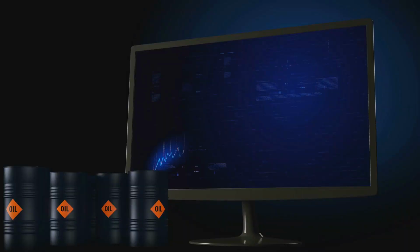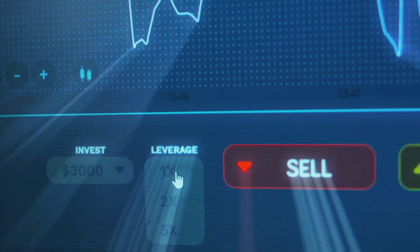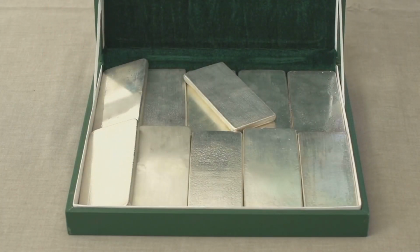This erosion of purchasing power also affects investments. If your investments aren't growing at a rate higher than inflation, you're losing ground. This is why investors seek out assets that can outpace inflation and preserve their wealth.